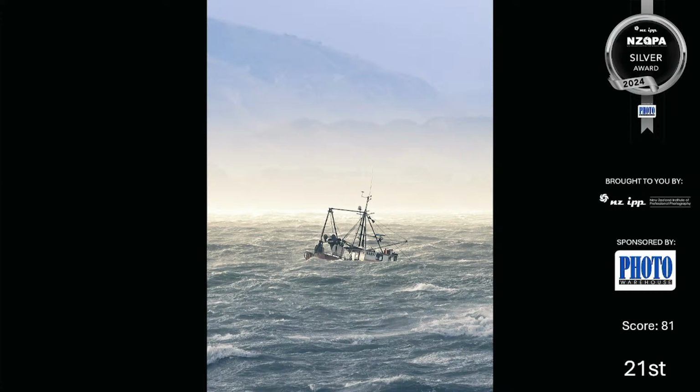I really love this image. It's just got a great mood, and the mist in the background. You can just see the mountains in the background as well. It's just got a great feel to it. I love the misty feel and the story with the boat, and how you can just see the top of the boat. It gives you an idea of the force of the ocean and the swell that's there.